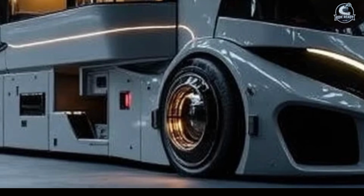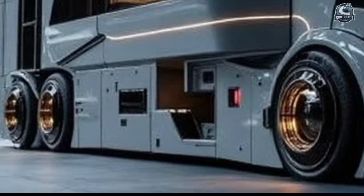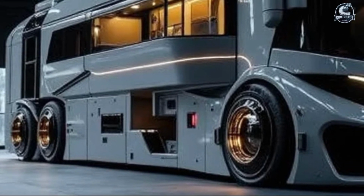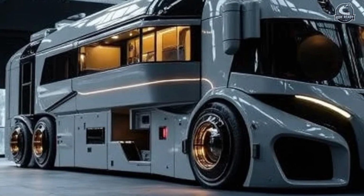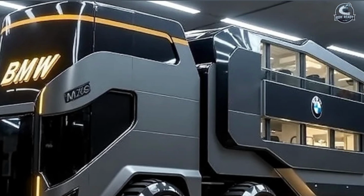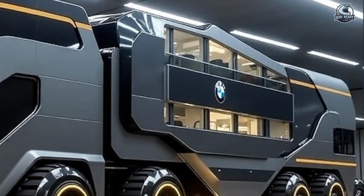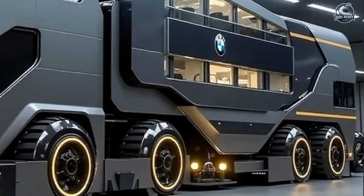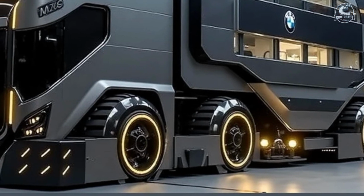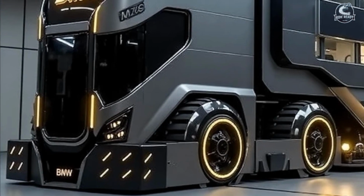At first glance, the 2026 BMW Motorhome doesn't just look sleek, it looks revolutionary. BMW has managed to maintain its signature design language, blending it perfectly with the robust and functional form of a motorhome. The iconic kidney grille has been seamlessly integrated into the front, flanked by laser-sharp adaptive headlights and an aerodynamic body sculpted to reduce drag and enhance fuel efficiency. With flush-fitting windows, retractable solar panel roofing, and 22-inch aerodynamic alloy wheels, this machine looks like it belongs in the future and drives like it too.